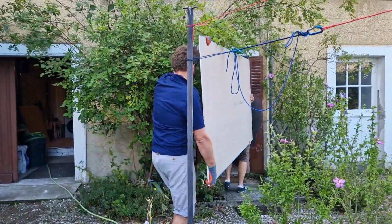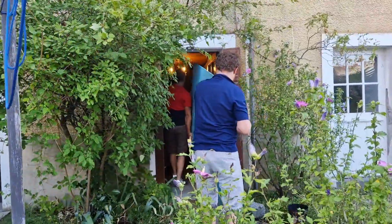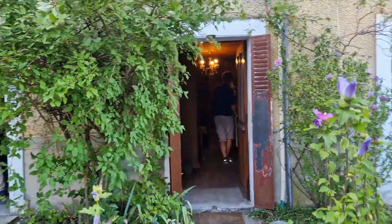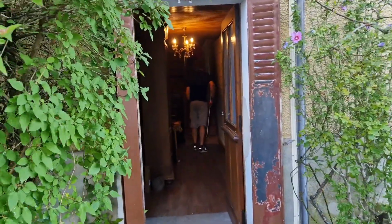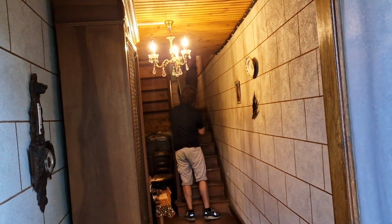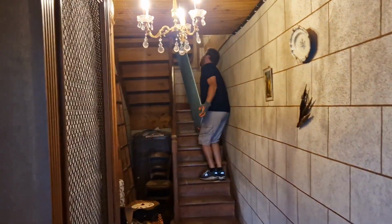Well, we've requisitioned Julian. He's back. Julian was passing through for one night because he's on his way to his parents' 50th wedding anniversary, and we have roped him into hauling drywall up the stairs. I feel guilty. Not guilty enough to haul it myself, but guilty.